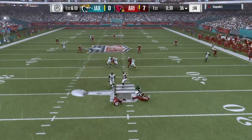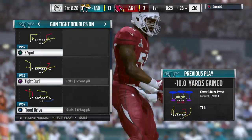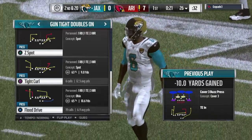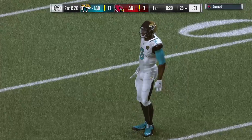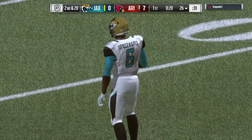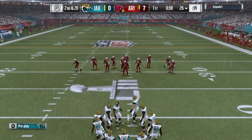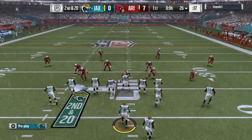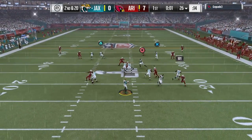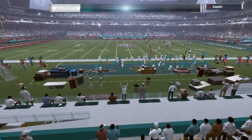First down. And down he goes. The pressure getting to Bridgewater. Chandler Jones in there to get him, and that's sack number 8 for him on the year. Bridgewater now on second down. A hit as he throws there, incomplete.